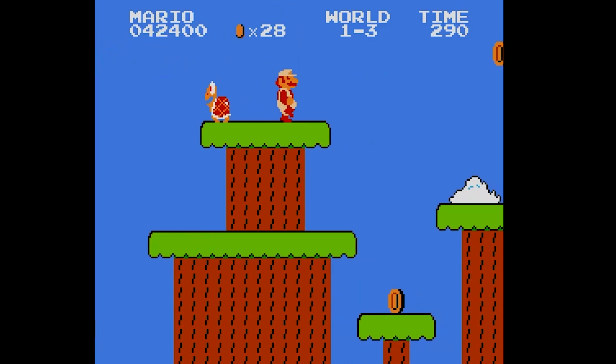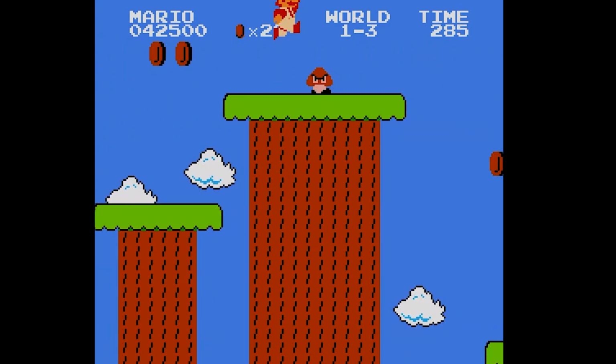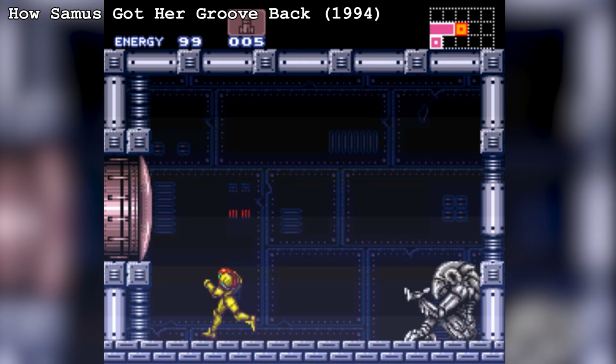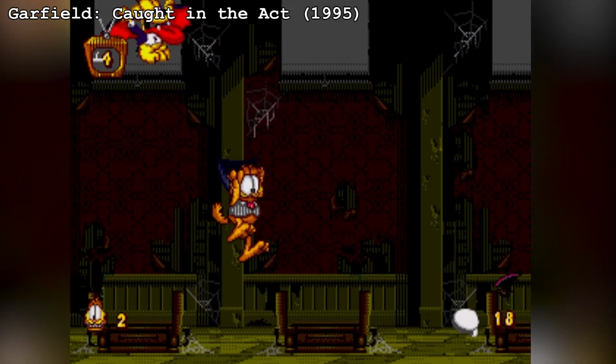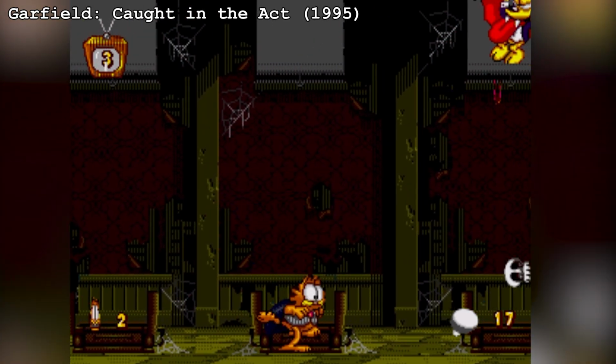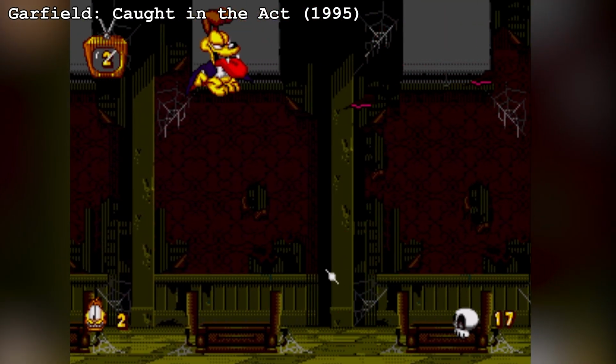So, is Super Mario Bros. just simply a product to entertain children, or a deep allegory on the nature of mortality, the fragility of humanity, and the inevitability of death? And that's why I don't think it's useful to discuss individual games when talking about games as art. Sure, I may know that Garfield Caught in the Act is an artistic masterpiece, but we don't all have 6 hours for me to explain it.